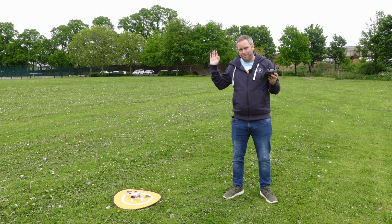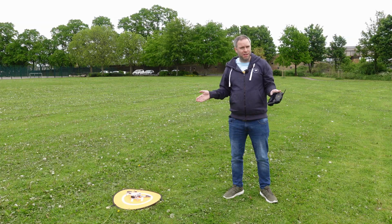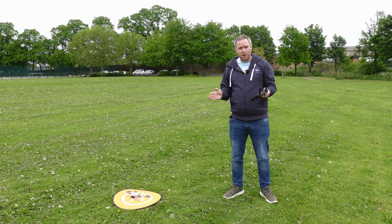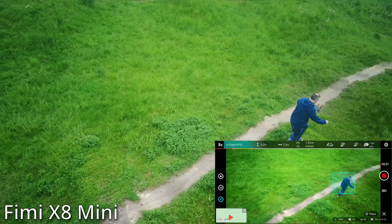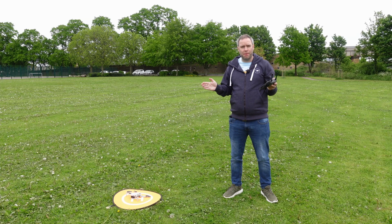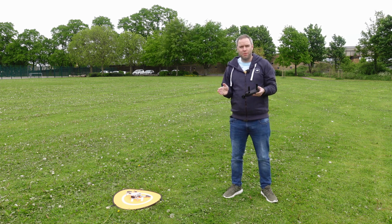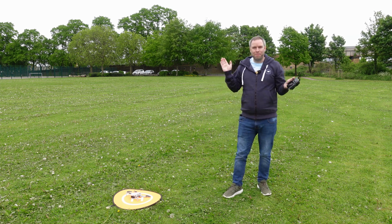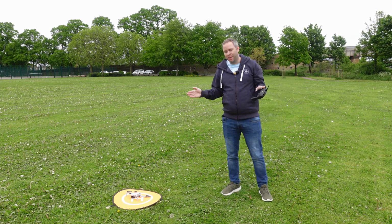Anyway, last time we flew the Fimi Mini, we saw misting in the lens. That was a bit of a pain. Its active track worked really well. I was really impressed with how well the active track worked. And that was great. But we have picked a better part of the park today, hopefully, for the video. So hopefully you won't have the issues, guys. There's a lot of trains going by. We picked a better position in some ways and not in others, but we can't get the best conditions, unfortunately.